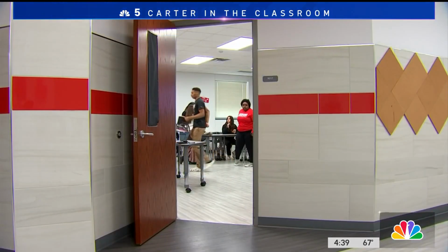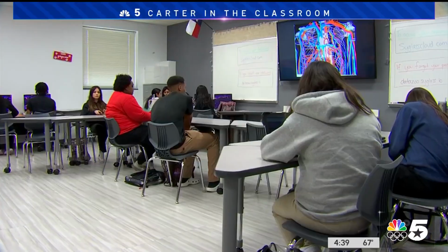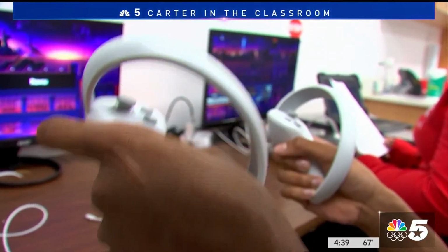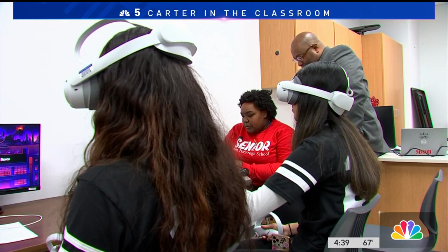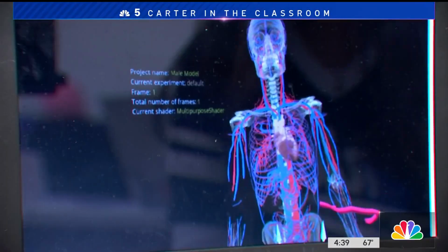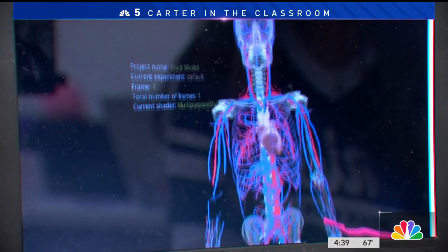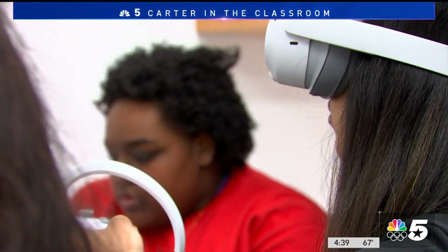And I want you to just play around with it a little bit. Kids playing video games in a classroom is a thing. And while Diana Sisson's students gear up and seem ready to blast their way to a high score, that's not quite what they do here. So here's her male model loading right now. Wow. And that's the muscle system. And now she currently has the cardiovascular and skeletal system pulled up.